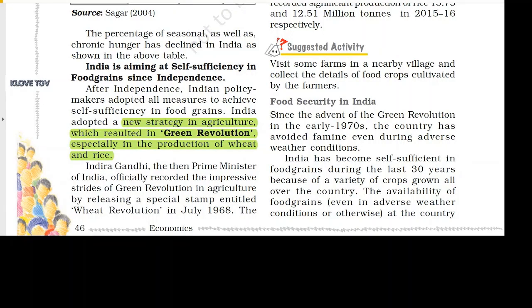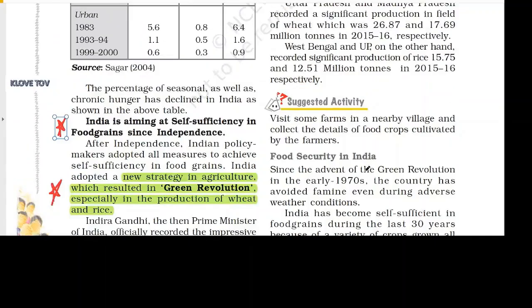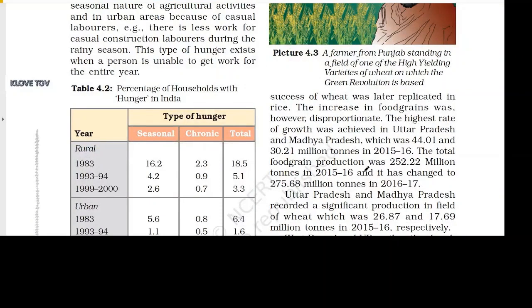As shown in the above table, India is aiming at self-sufficiency in food grains since independence. After independence, Indian policy makers adopted all measures to achieve self-sufficiency in food grains. India adopted a new strategy in agriculture which has resulted in green revolution, especially in the production of wheat and rice. Indira Gandhi, the then Prime Minister of India, officially recorded the impressive strides of green revolution in agriculture by releasing a special stamp entitled Wheat Revolution in July 1968. The success of wheat was later replicated in rice.